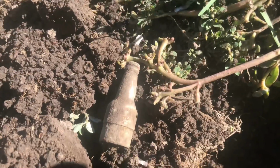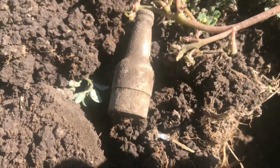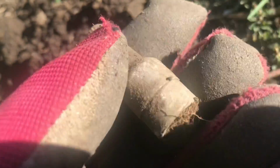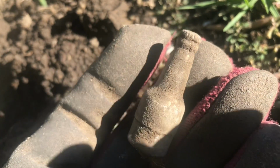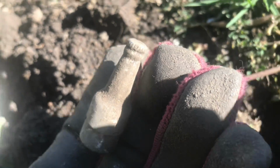Here's my mystery object for the day. It was toning like it was a penny, but it looks like a little replica of a bottle. It looks like this has got a bottle top. It's empty on the bottom. I don't know if there's any writing on it or not. Kind of cool. If anybody's ever seen something like that, I'd appreciate a heads up. Meanwhile, I'm going to keep looking, see what else I can find.